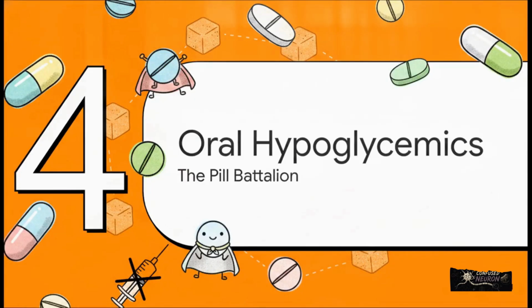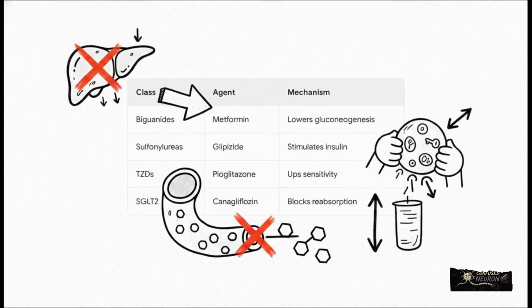Section 4. Oral hypoglycemic heroes, the pill battalion. Now, for our type 2 patients, we don't always want to jump straight to the injections. We usually start with the frontline pills. Let's focus on our first hero here, metformin, which is a biguanide. Its main gig? It reduces hepatic gluconeogenesis. It literally tells the liver to just stop making so much glucose.